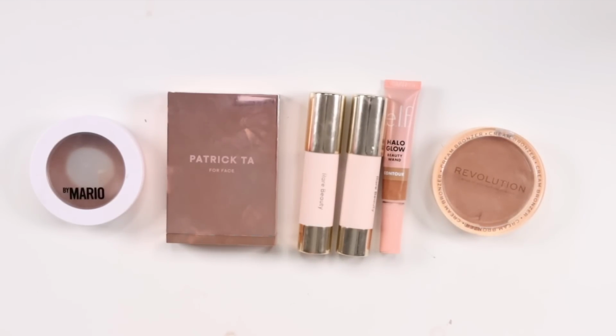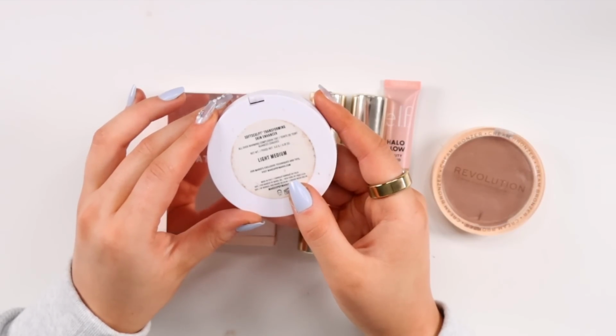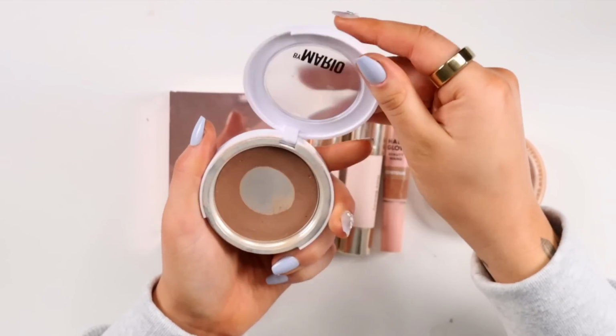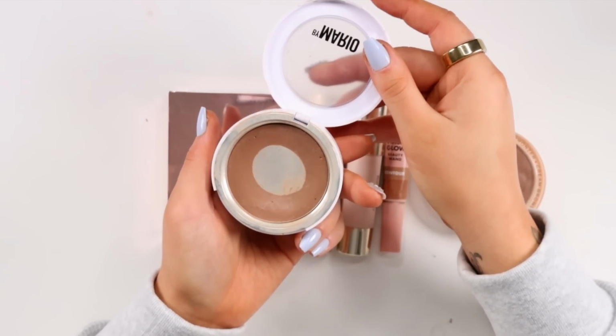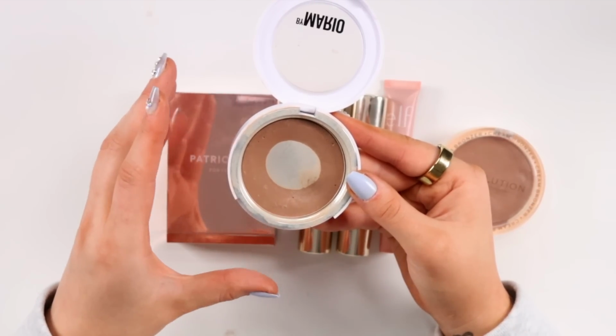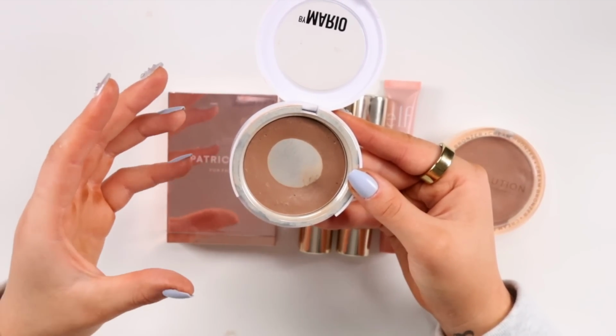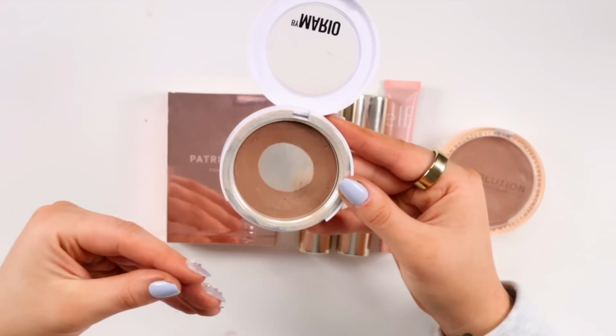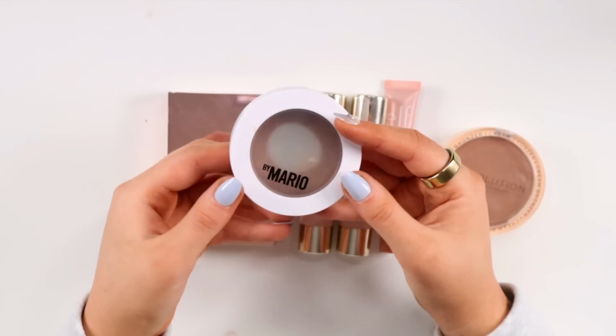The next category is my cream bronzers, and I currently have 6 in my collection, and this time last year I had 7. First, I have the Makeup by Mario Soft Sculpt Transforming Skin Enhancer in light medium. If you can't tell, I love this product. This gives such a beautiful, kind of balmy, bronzy look to the skin. You can wear it on a no makeup day, or I can wear it on a full face of makeup day. This product is just amazing.